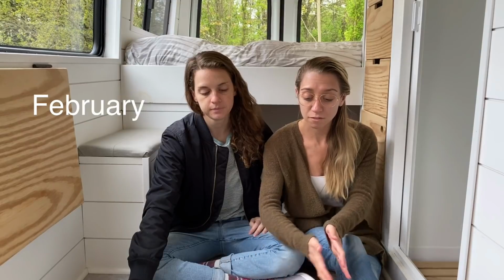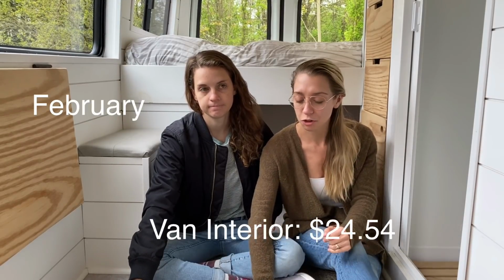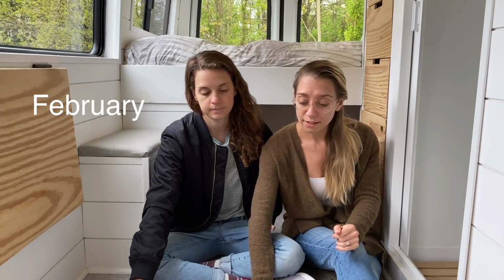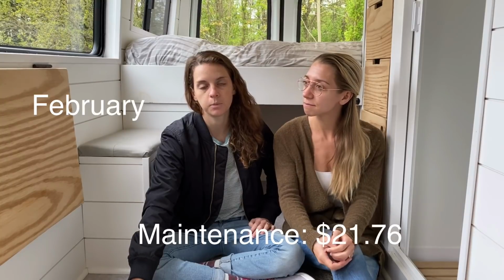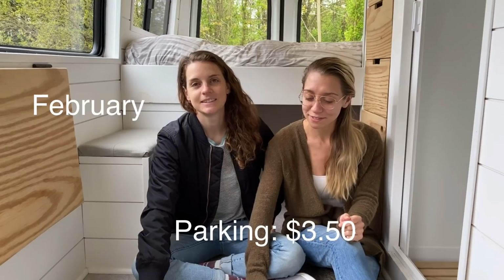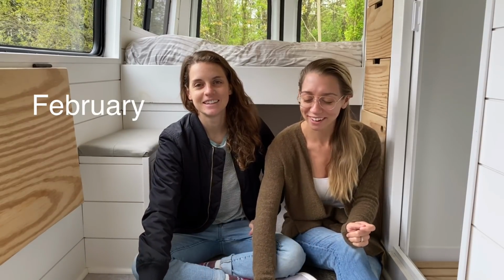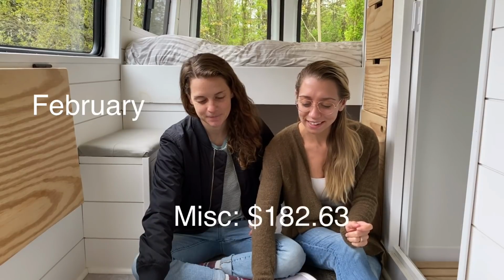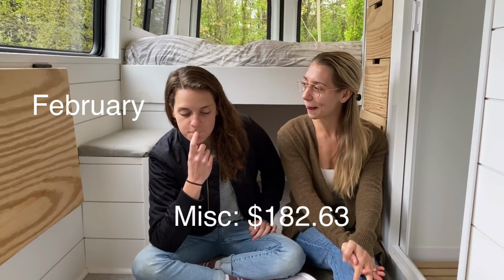For the van interior, we spent about $25, so just buying a couple extra things. Maintenance, another $21. Got no idea where that was for. Parking, another $3.50. We're really trying to get a zero there, but we hate paying for parking. And miscellaneous, we spent $182 in a miscellaneous category.